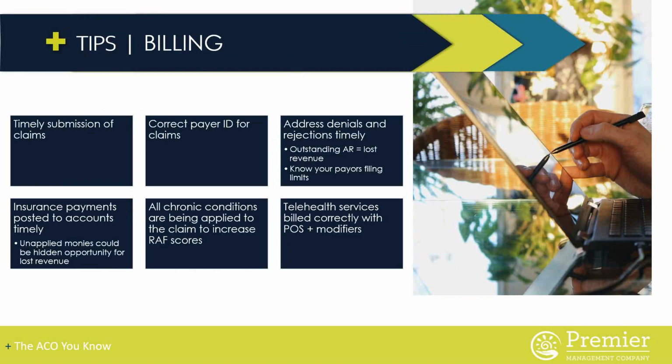On the billing side, for tips: submitting your claims timely and knowing all of your timely filing for all your payers, the correct payer ID for your claims, ensuring that you are submitting that claim to the correct payer the first time that claim goes out the door, and addressing denials and rejections timely. Outstanding AR is lost revenue in your practice. So making sure that all those claims are worked on a timely basis is crucial.